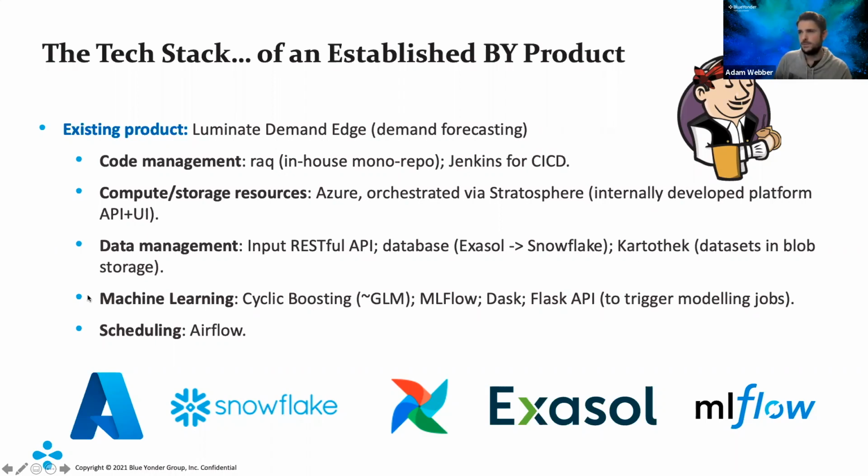From a machine learning perspective, we use an algorithm called cyclic boosting, which is like a turbocharged generalized linear model. I don't have time to go into this, but Felix Wick's given some good talks on this in the past that you can find. We use MLflow for tracking experiments. We use Dask for parallelization. We've got an internal Flask API for triggering modeling jobs, and we use Airflow for scheduling.